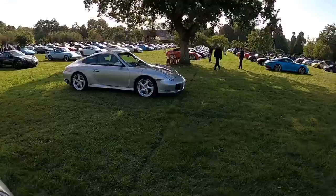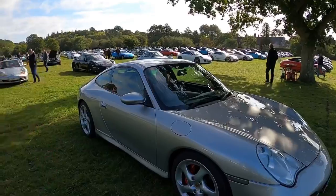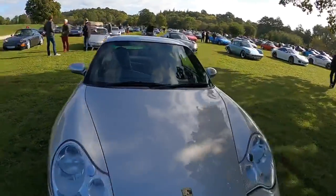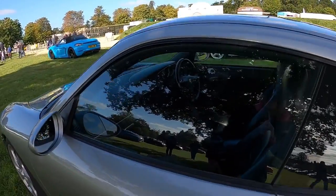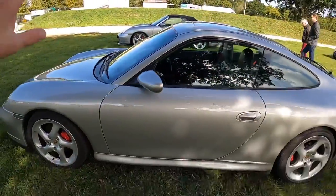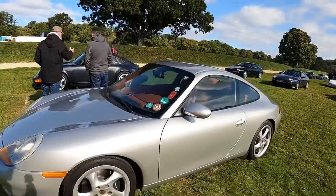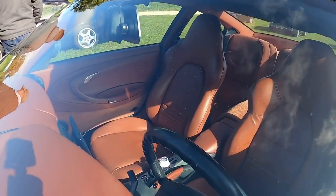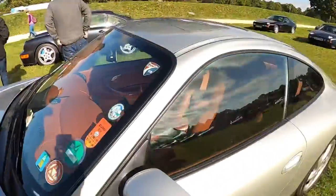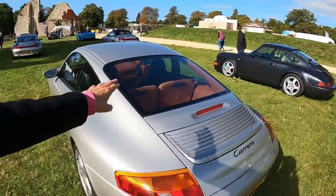And here is another C4S, pretty much identical, however this one is a coupe and pretty nice as well. You don't see many about. Oh, I was gonna say this is a manual, but actually it turned out to be a Tiptronic like mine. All right, nice. With the same PCM system as well, so that's very cool. I do like the interiors on these cars. This is very special. It's a terracotta red interior. You can just see it here. And this one's got the sports seats as well. Very clean design, with no rear wiper.